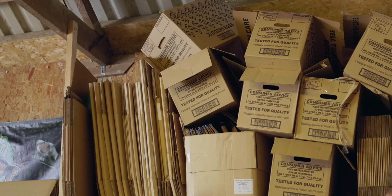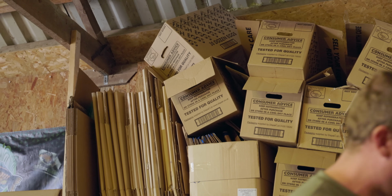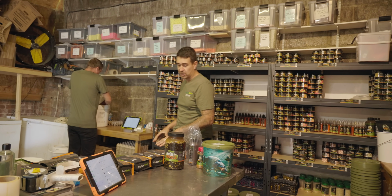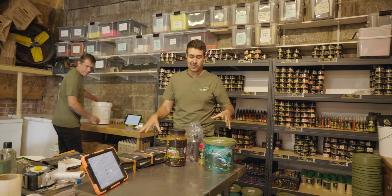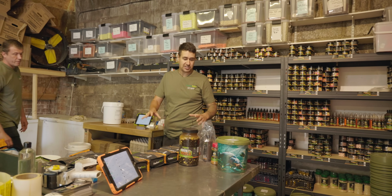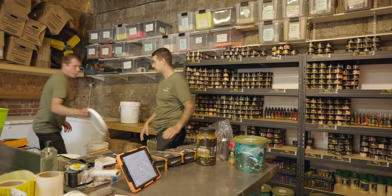We've got a vast array of boxes, a vast array of packing, and it's trying to work out what goes together nice and neat in a box and what size box you want. So I use a 20 kg box for this just because of the bigger items, and then we get it out nice and neat, nice, secure, nice and packed.